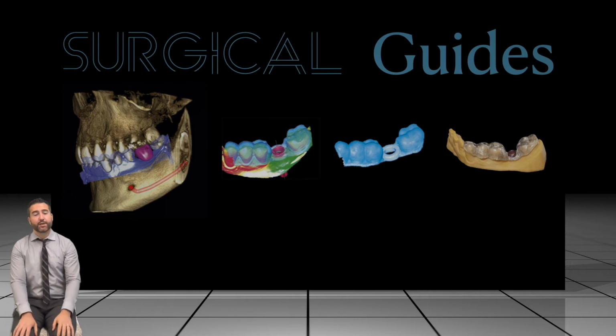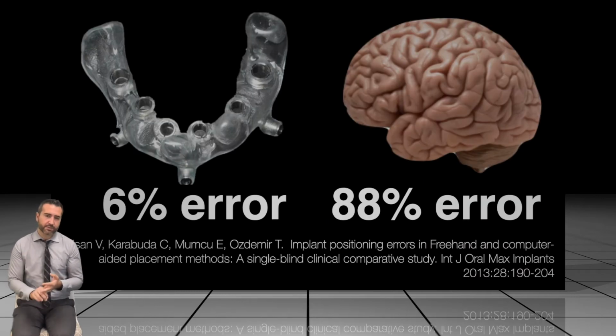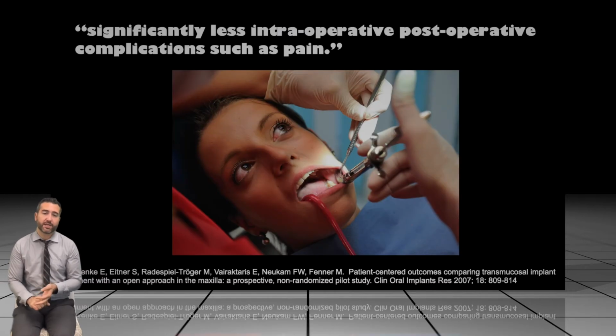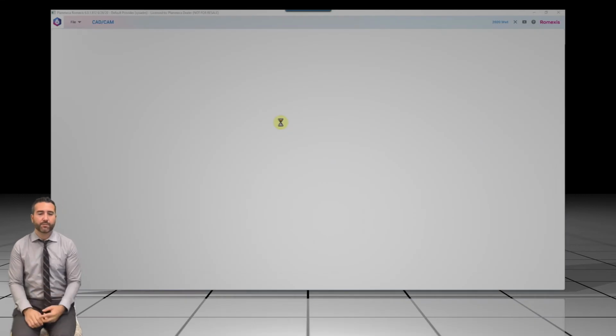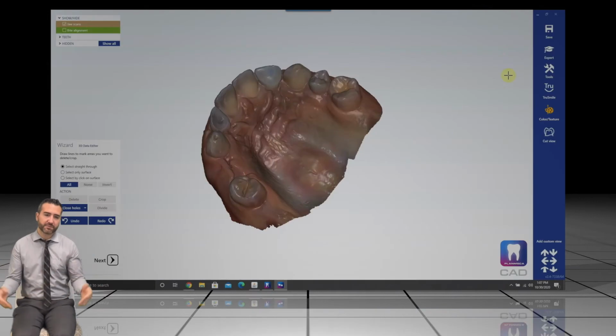Surgical guides. I can't even tell you how much of a game changer surgical guides have been for not only the university here, but also our practice. A lot less errors during placement. We find that our surgical procedures are taking half to a third the time that they used to take. Our patients are calling back a lot less because we're not having to flap as many cases. And if we do flap, it's very minor versus before, to get visualization, we had to do these major flaps.